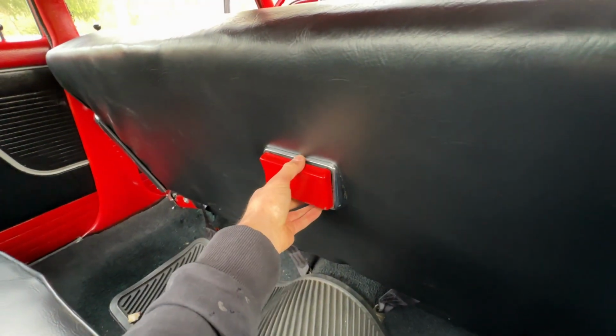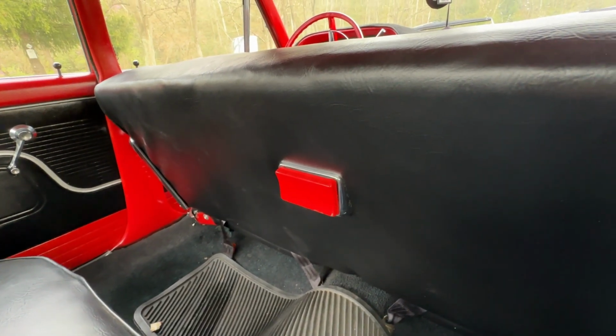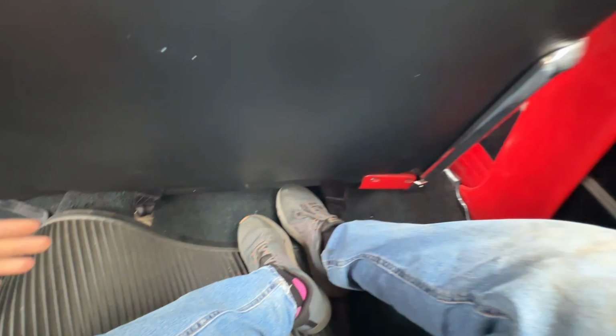Little ashtray right here. When you're smoking cigarettes, I'd prefer that my car doesn't get smoked in, but that's it. Please don't smoke in my car. Anyways, get the nice view of the front from back here. Big all-weather floor mat down on the floor.